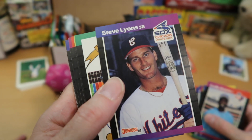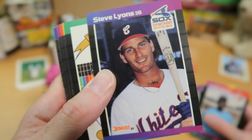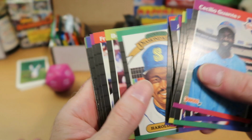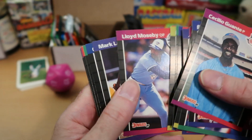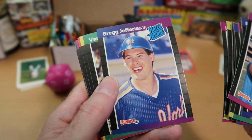Roger McDowell. There's Billy Ripken, Cal Ripken's brother, with the Orioles. Steve Lyons. Steve Lyons, that looks like some sort of a dating site shot. I mean, look at that. He just looks like, hey, ladies, check out my bat. We got a Diamond Kings card of Harold Reynolds and Bo Diaz there. Frank Viola. Lloyd Mosby swinging for the Jays. Mark Langston, good pitcher for the Mariners for a little while. Rated rookie of Greg Jeffries.